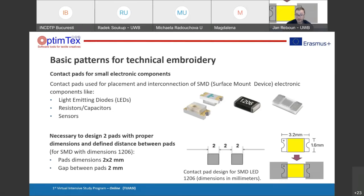So first of all, I would like to start with the contact pads for small electronic components. And what are these small electronic components? Probably if you are at least somehow introduced into electronics, you know that there exist small electronic components which are placed in your mobile phone, in TV and everywhere.